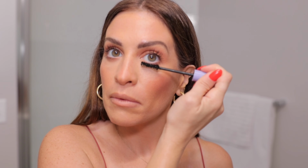Next step, something I can't go anywhere without, is mascara. I'm gonna be using my NYX pencil. This is in the color Nude Suede Shoes. This is really inexpensive. You can buy this at CVS. It's just the prettiest natural nude. I've searched everywhere for good nudes, and I really, really love this one.